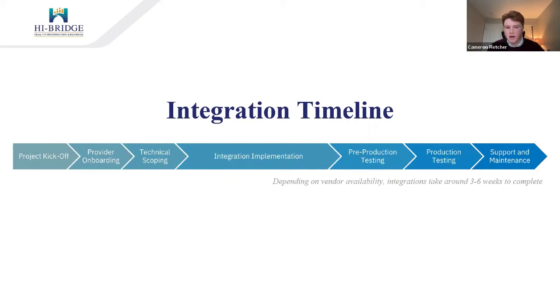After the project kickoff, and in parallel, happens provider onboarding and technical scoping. So we typically approach an EHR integration in phases, where we will initially bring your providers onto the HDH, or the Health Data Hub platform, first, so that they can get access to this data immediately.